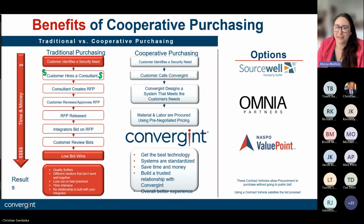It's already pre-competed, which supplements that bid process. We see different airports and even municipalities use this all the time in the world we are in. So it's just a great option from that perspective.